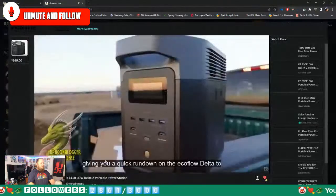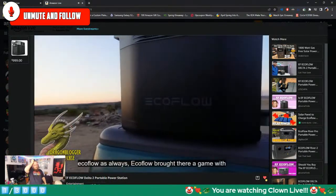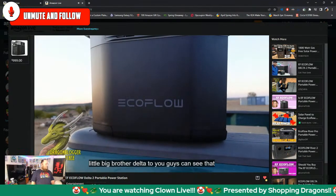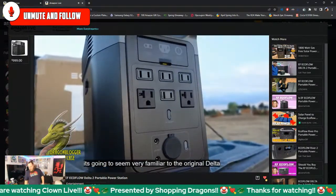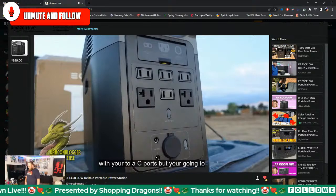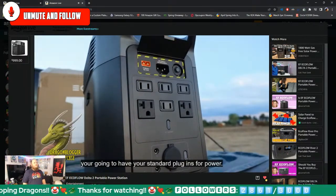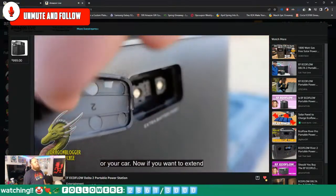This is the newest lineup in the Delta line from EcoFlow. As always, EcoFlow brought their A game with Little Big Brother Delta 2. You guys can see that right here, taking a look at the back, it's going to seem very familiar to the original Delta with your two AC ports, but you're going to have four ungrounded AC ports. Staying with what works, you're going to have your standard plugins for power that also gives you the option to charge over solar or your car.